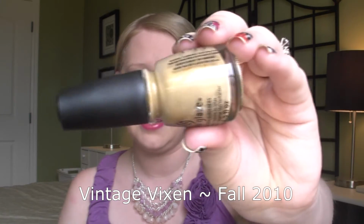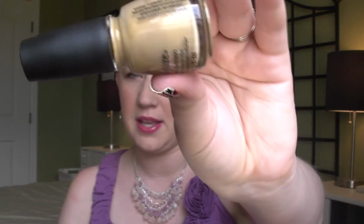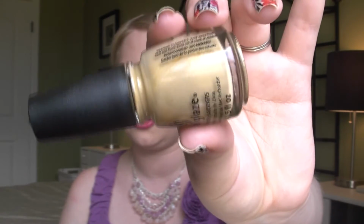Next up, we have kind of a neutral nude color here. This is called Classic Camel. I have no idea what collection this is from. I'll look it up and put it on the screen. It's from a long time ago though. This is kind of like a light tan with some golden glitter shimmer in it.